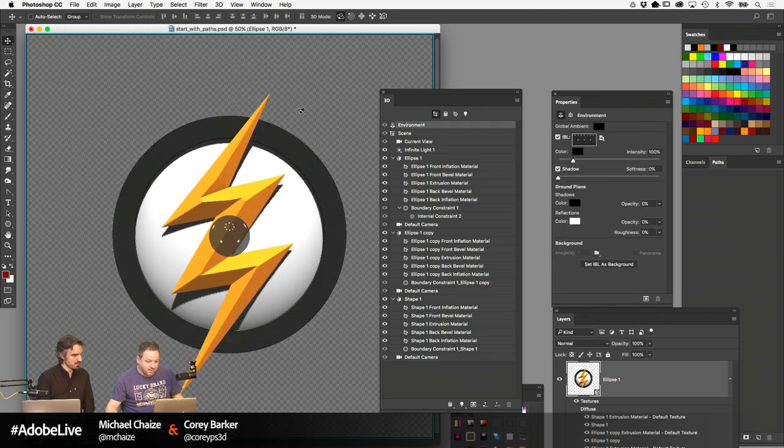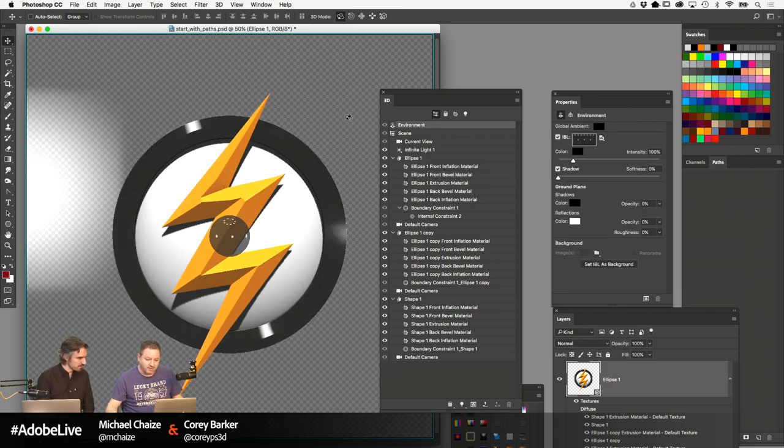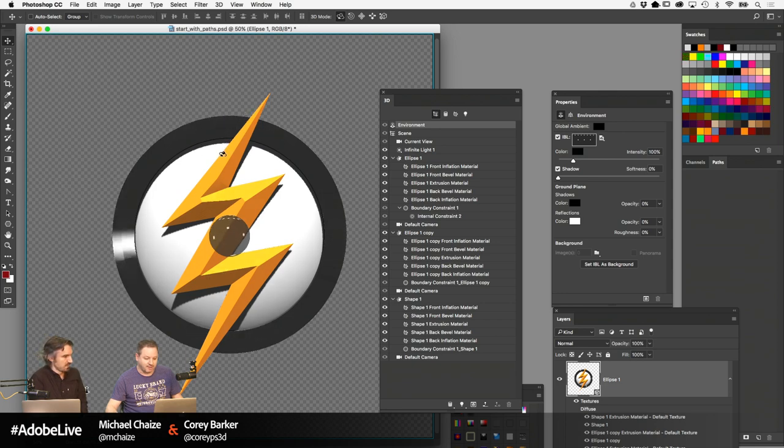And what we are seeing now, if I go and select environment, and you get that little orb in the middle, that little orb in the center represents the default IBL. So if I click and drag around, I can move that IBL around. Now you can see how it's interacting on that outer ring element there.